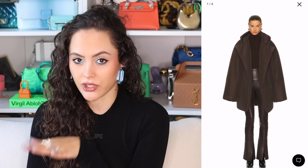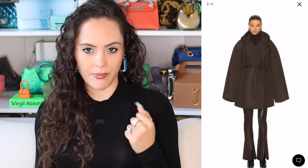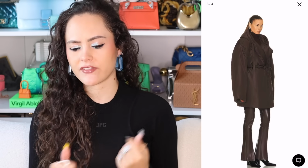Also from Norma Kamali, she does a shorter length. This is the car coat version in her classic sleeping bag style, in a beautiful chocolate colour, with the belt, right? So it gives robe, it gives comfort, it gives, I am in the comfort of my own home, snuggling up, watching an absolutely riveting thriller on Netflix, okay?